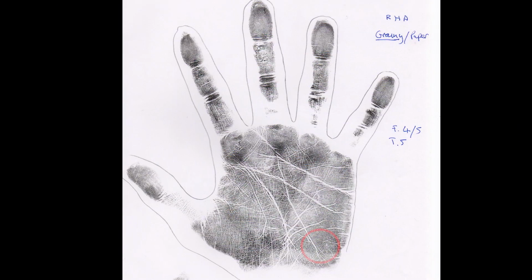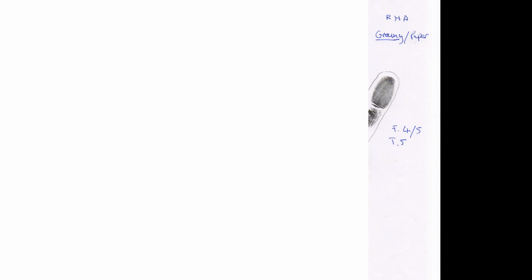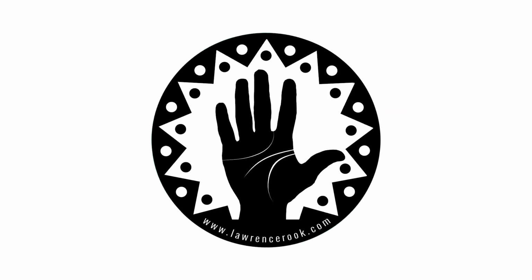When the fate line's coming from the outside section of the hand, somebody's going to want much more personal fulfillment. They're going to seek doing something that they find solely fulfilling, and to them, money isn't going to be as important as doing something that they really love and that their heart is solely in.